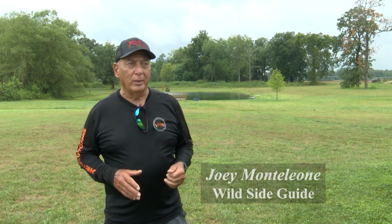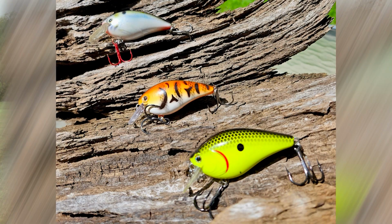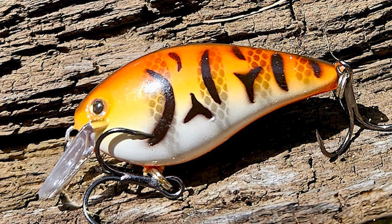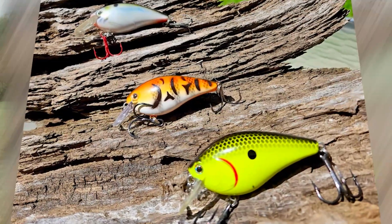I kind of laugh when people say, well, I've got 108 fish-catching colors of crankbaits. I already know there's 3 colors I'm going to bring every time I go. Shad pattern, crawfish pattern, chartreuse blackback. If they don't bite those 3, they're not biting a crankbait that day.